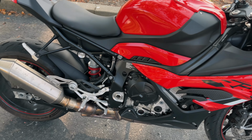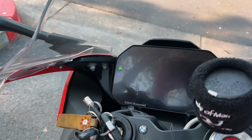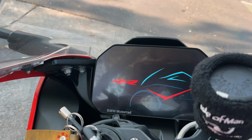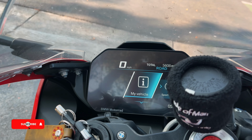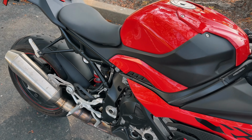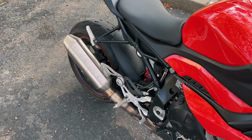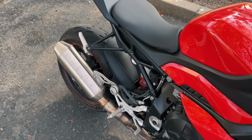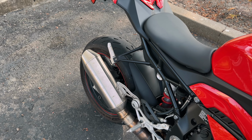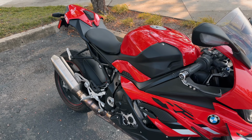Now it's time for the best part. The bike is on a stock exhaust. Let's do a little sound check real quick. Let's turn the bike on. Woo-wee! And let's see how this thing sounds. Ready? Fires up quick. Even the stock exhaust on this bike pops, and that's saying a lot.